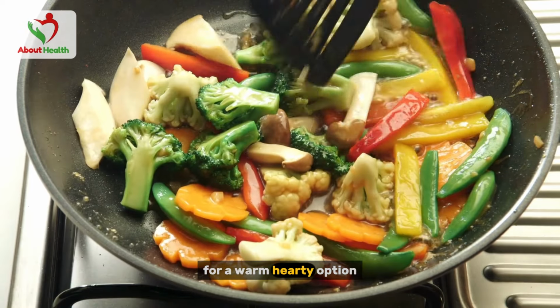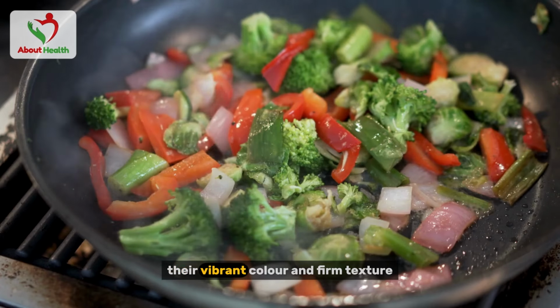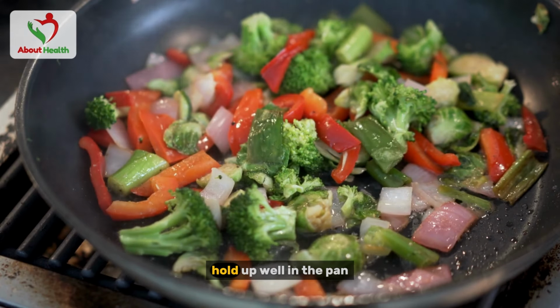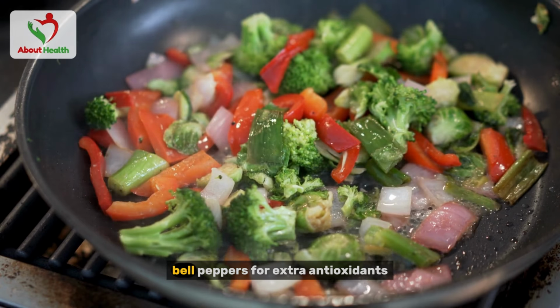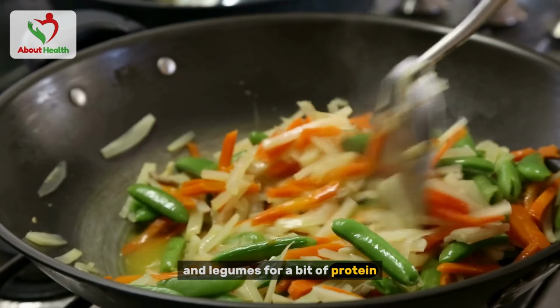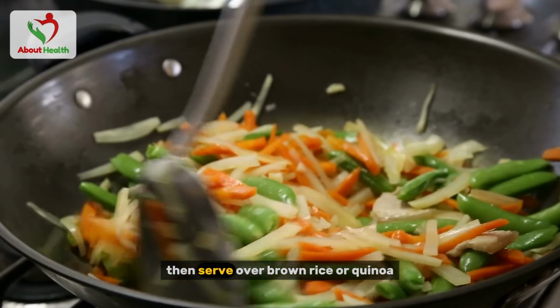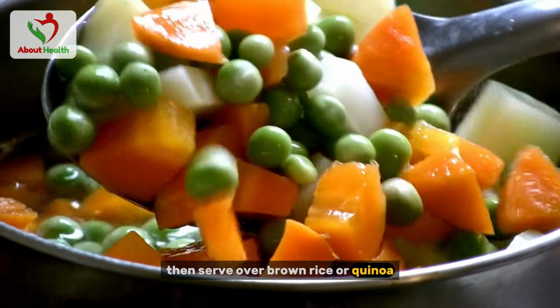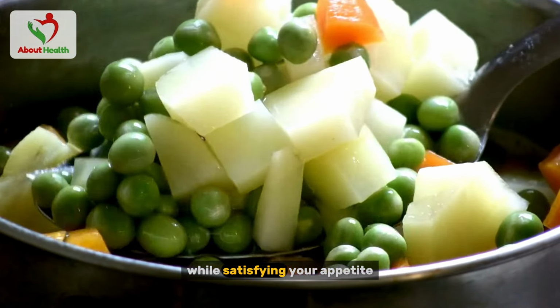For a warm, hearty option, purple carrots work wonderfully in stir-fries. Their vibrant color and firm texture hold up well in the pan. Pair them with broccoli for vitamin C, bell peppers for extra antioxidants, and legumes for a bit of protein. Sauté the mix in olive oil with a dash of turmeric or ginger, then serve over brown rice or quinoa. It's an easy, nutrient-dense dinner that nourishes your eyes while satisfying your appetite.